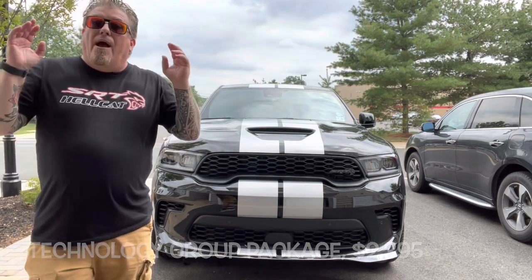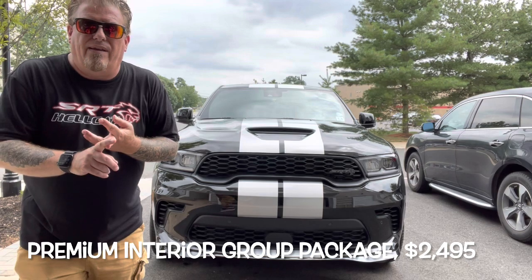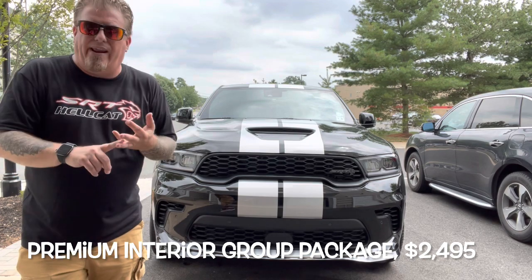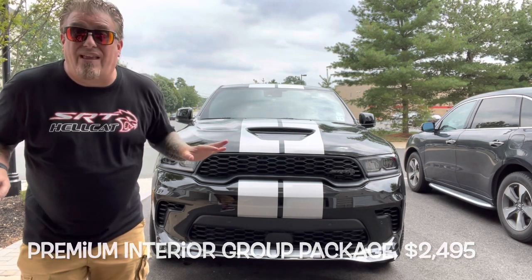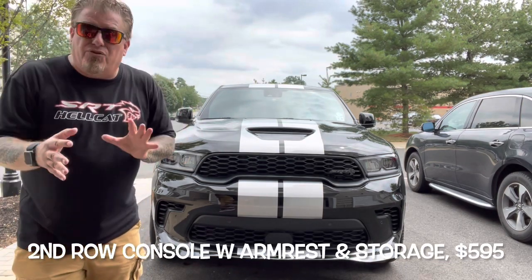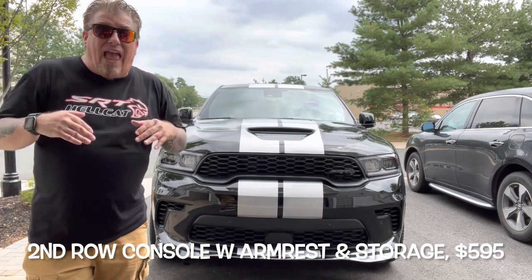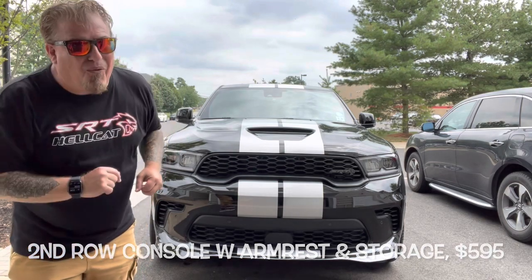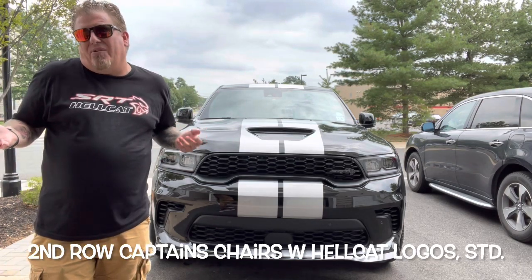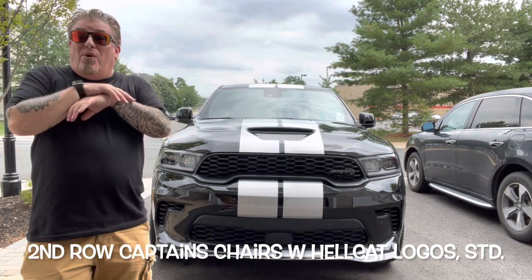So tech package. Then we got the premium interior package with the Alcantara headliner, forged carbon inserts, the leather wrap dash, the suede Alcantara trim on the dash, the suede Alcantara trim on the console. That was definitely worth every penny. We did the second row center console, love that. Extra storage, plus you have two more charging ports, both a regular and a USB, and two illuminated cup holders for water. They also have the two Kitty Cat logos, the SRT Hellcat logos embroidered not only on the front seat, but also on the back seat, which is freaking awesome.